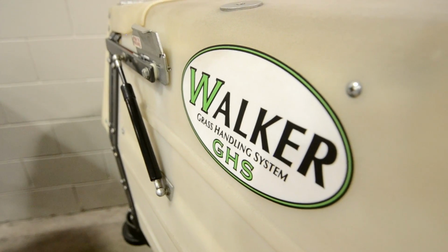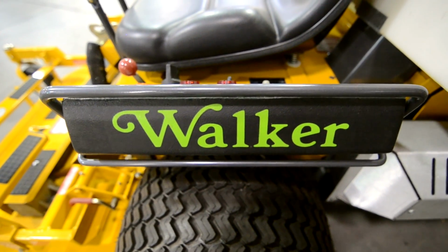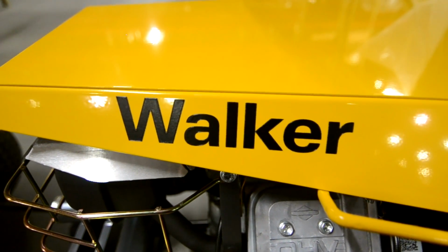The elliptical and different Walker fonts, and through some of the decal work with compliance and working on our manuals, just doing some of the technical aspects that we do on a daily basis, brought to light all of the variety of ways that we label the product with Walker and with the different brand looks that we've used through the years. And it became apparent that it would be very nice to simplify.